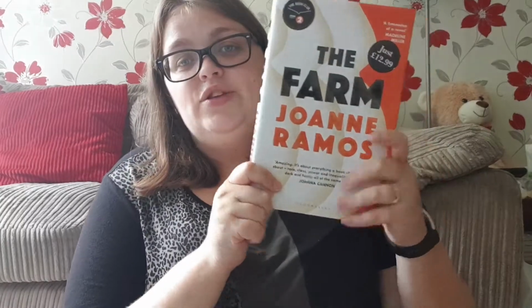This hardback, okay, I'm doing this one first. I've had my eye on it for ages. I was interested in it in the build up to its release, and that is The Farm by Joanne Ramos. I knew you said Ramos.